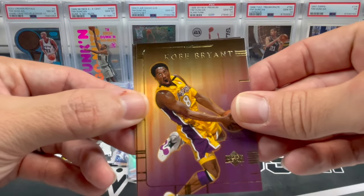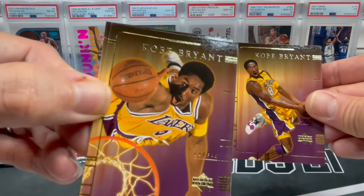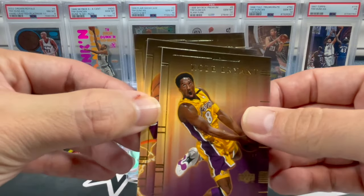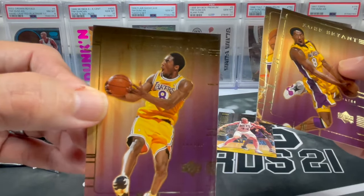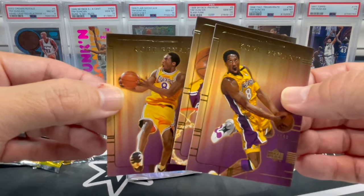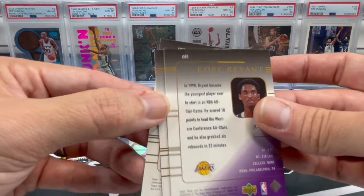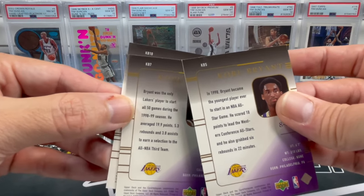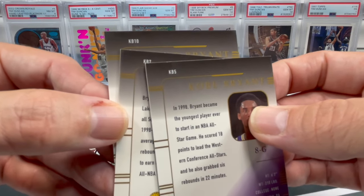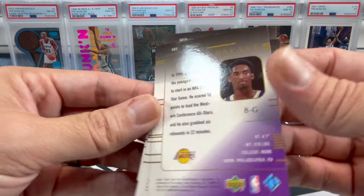All right, so we got Kobe, of course. Another Kobe, and another Kobe. All right, so you get three Kobe cards, and ideally, you try to complete the set. And I think if you were to buy these separately, they were like $8 to $10 a piece, just for the Kobes, right? So we got 5, 7, and 10, 30% of the way there.